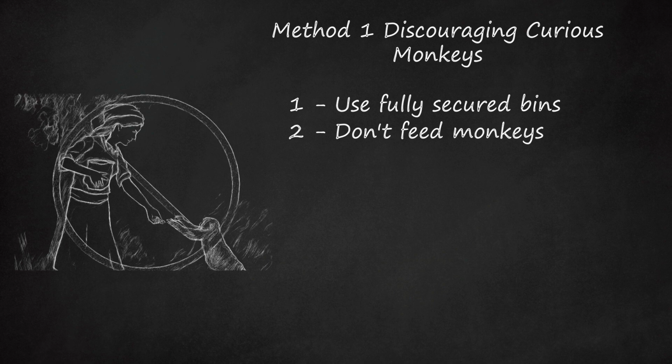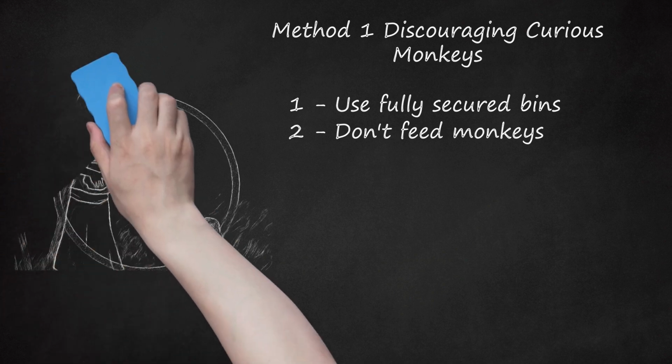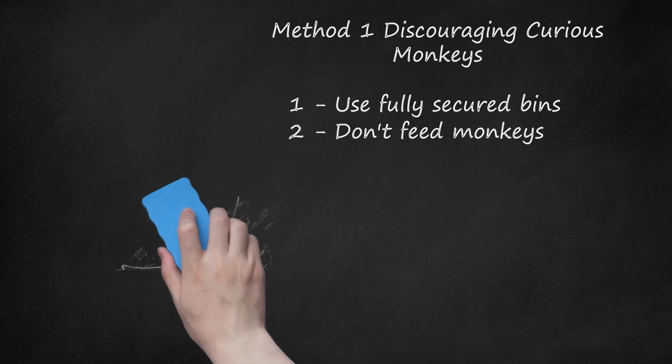Do not feed monkeys or any other wild animals, or you will attract them to where you live and make repelling them much harder. Preventing and discouraging the monkeys from entering human settlements is the most important first step. Once monkeys know there is a food source, they are likely to visit every day.